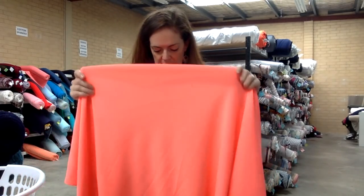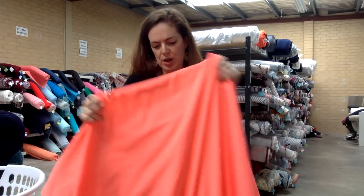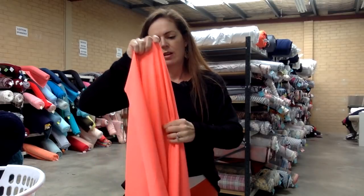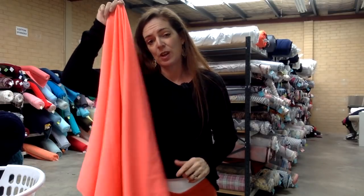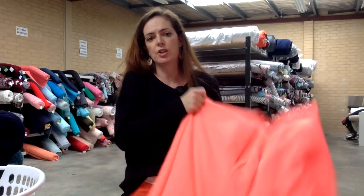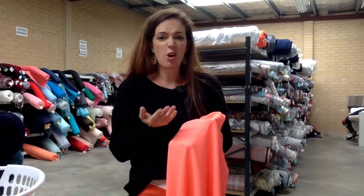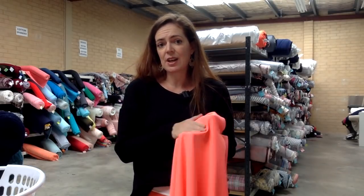Comes up really, really nicely. It has some horizontal stretch, a little bit of give vertically, but there's really not much there. And nice drape. But it is more of a structured knit. So you can use it for tops, dresses, jackets, cardigans.